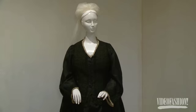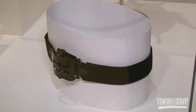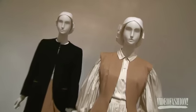American high style refers to the fact that these are high-style fashions that were owned and worn by American women. So the fashions are both French and American and a few other European pieces, but they were all worn by American women. The show covers just a little over 100 years of fashion from 1860 to 1980.